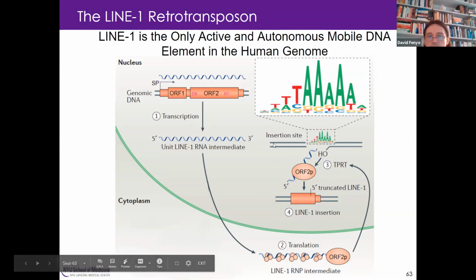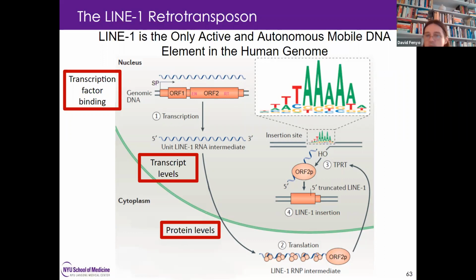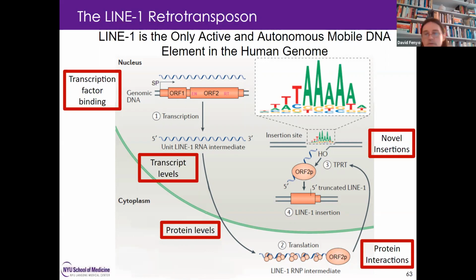We've been looking at this both at what transcription factors are binding and what transcription factors are needed, looking at transcript levels in tumors and also in normal tissues, protein levels, and protein interactions, because it's not only these two proteins that are needed, but also other cellular proteins that are used along the life cycle. Then we're also looking at novel insertions.